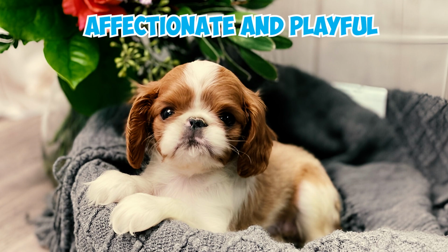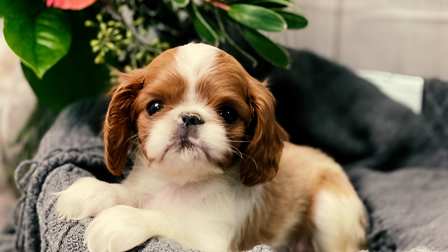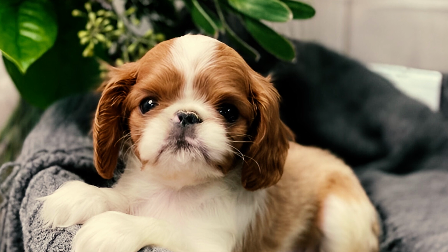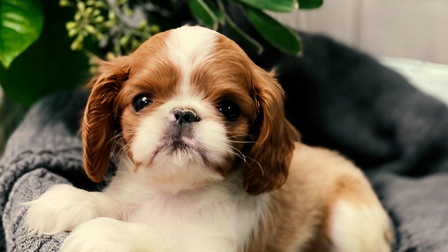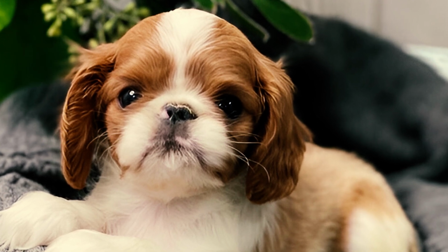Number 10. Affectionate and playful with their family, the King Charles Spaniel is quick to change gears with strangers. These dogs can be somewhat reserved around newcomers. While they'll bark to alert their owners of an approaching visitor, they're not particularly effective as watchdogs and guard dogs due to their small size.